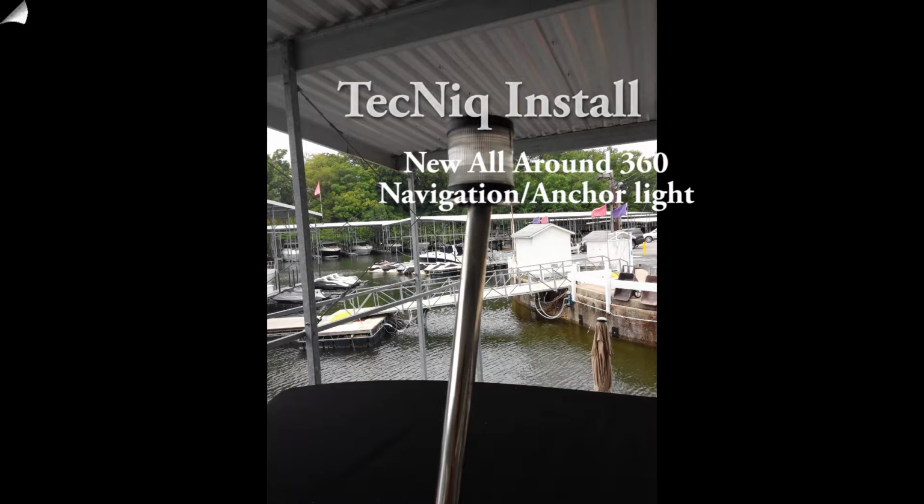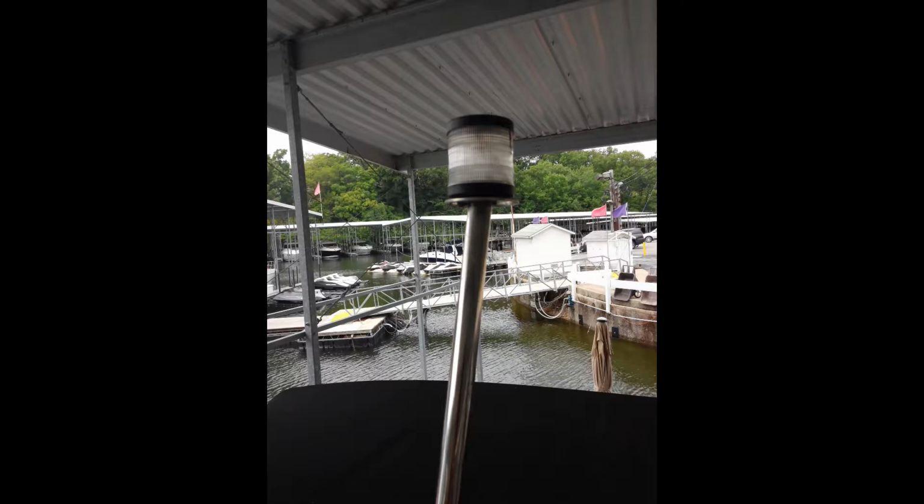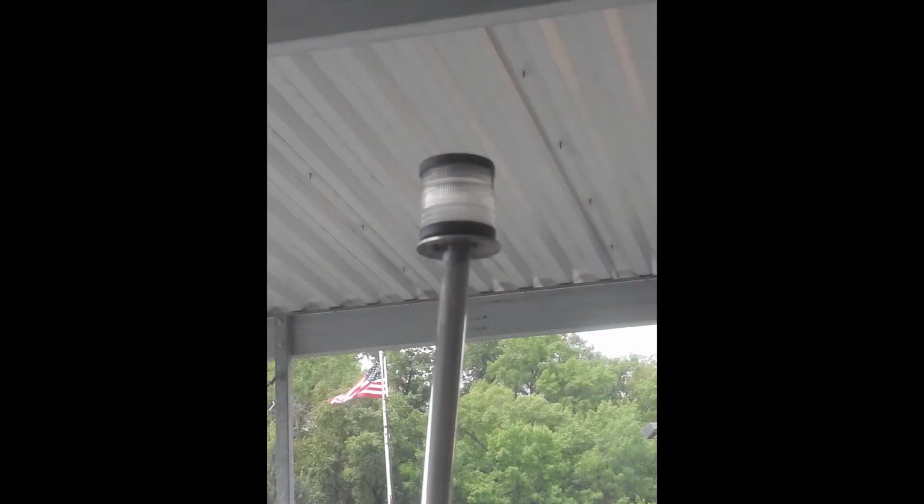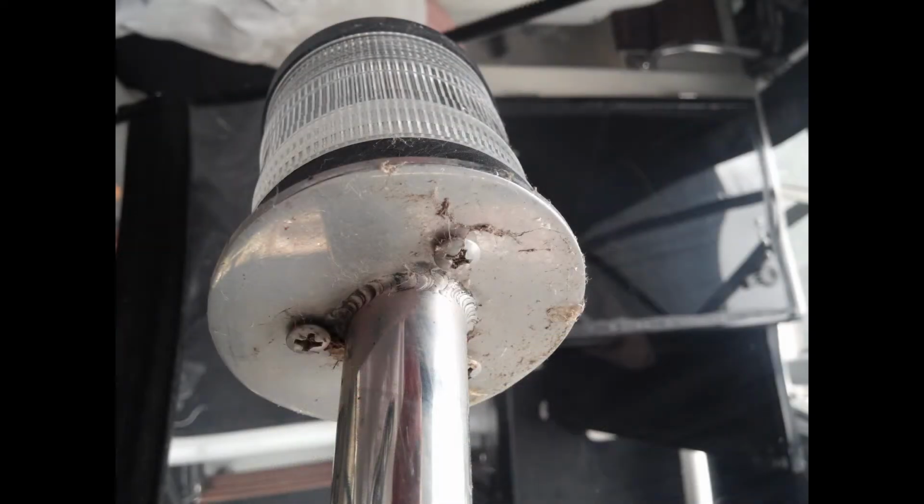Before you leave the dock or ramp, always check your navigation lights: red, green, and all-around 360, if required. Even if you think, well, we're going to be back in plenty of time, you just never know, and you don't want to be caught in a situation without them working properly.